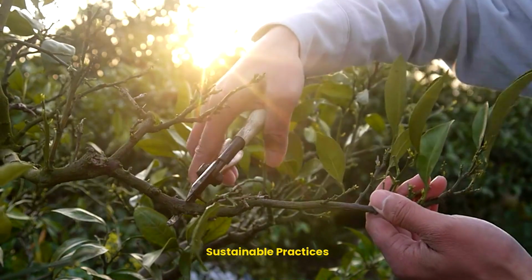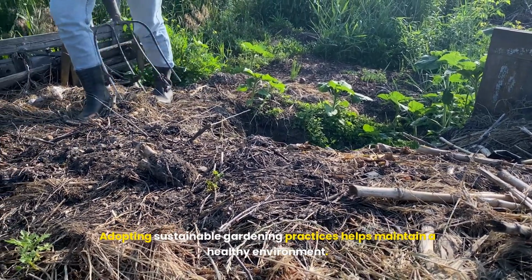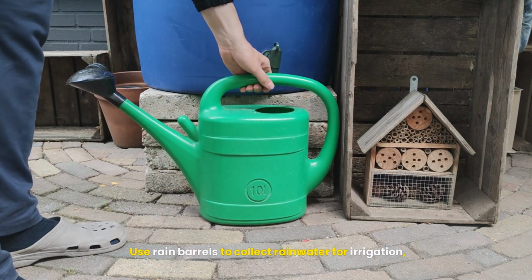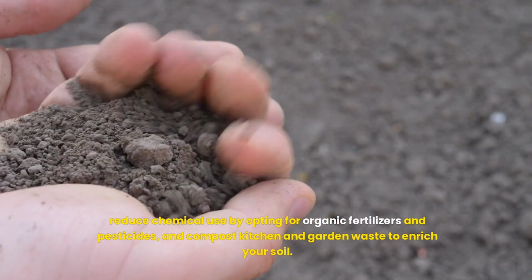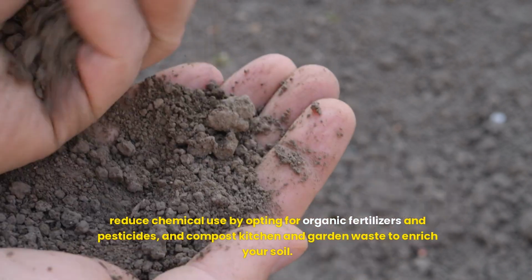Sustainable practices. Adopting sustainable gardening practices helps maintain a healthy environment. Use rain barrels to collect rainwater for irrigation. Reduce chemical use by opting for organic fertilizers and pesticides, and compost kitchen and garden waste to enrich your soil.